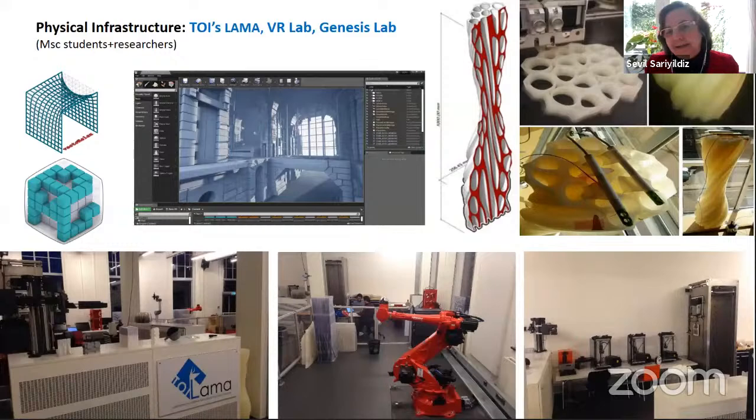We have also a physical lab for the MSc students and researchers, which is called Toys Llama, where we have 3D printers, robots, and also a virtual reality lab, not a virtual lab, it is a physical lab, but we do it on computers, and the Genesis lab, since a while.